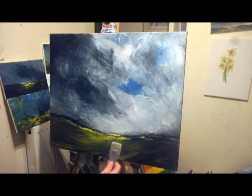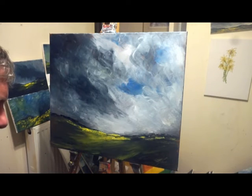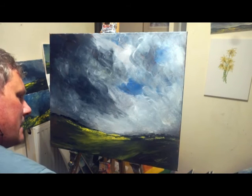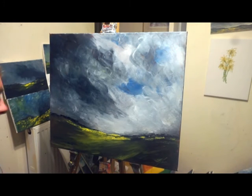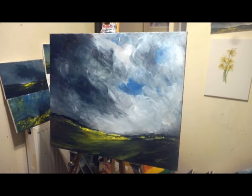Yeah, I'm quite pleased with that looming black cloud coming over on the left. Not too bad. Sorry, drinking my coffee.